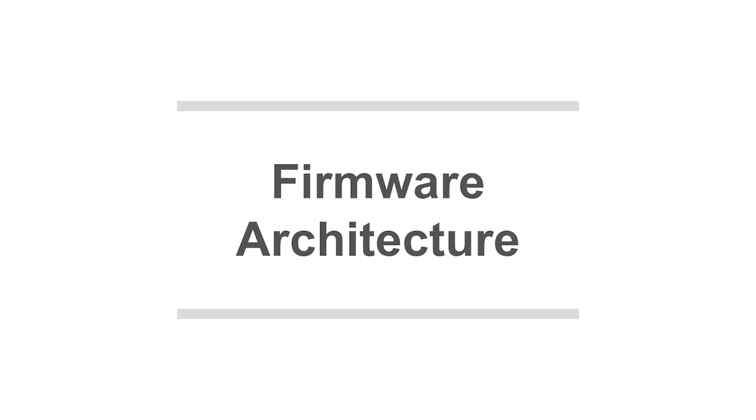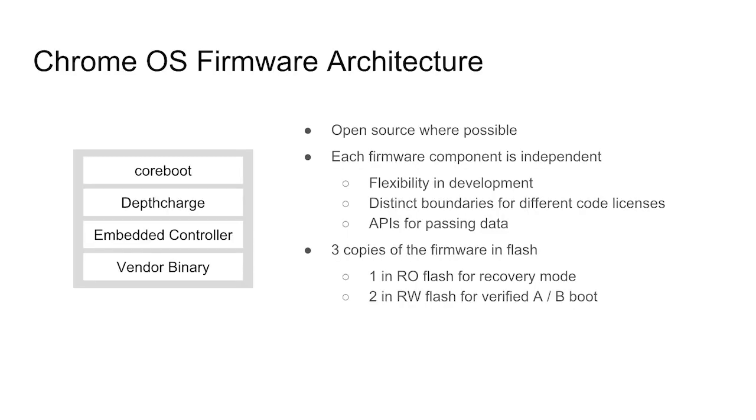And so how do we make all this work? What are the pieces that go together here? Our Chrome OS architecture for firmware, like the rest of Chrome OS, we try very hard to use open source where possible. We've done a lot of work in open source firmware communities. But it's not always possible. There's definitely vendors who have secret sauce that they do not want to be public. And so we also have support for integrating with some vendor binaries that might do things that the vendor doesn't want to be public. And because all these components are somewhat independent, we have a lot of flexibility. We can define APIs that pass data between them, but we don't necessarily have to worry about one thing directly impacting another, unless it's changing one of those APIs.